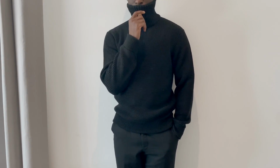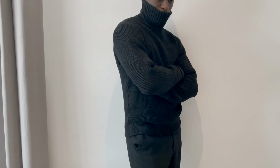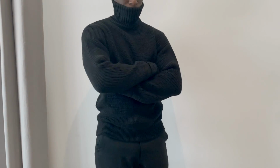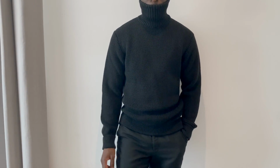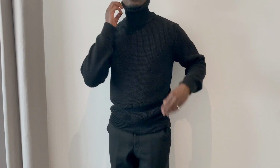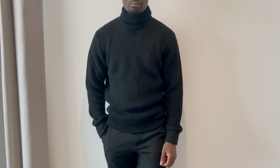The only thing I would say is if you are copping it, the sleeves are actually stitched together and they don't come undone. It's a little bit itchy, I would say, so maybe have a t-shirt on or maybe a long sleeve top underneath if that kind of material does irritate your skin.